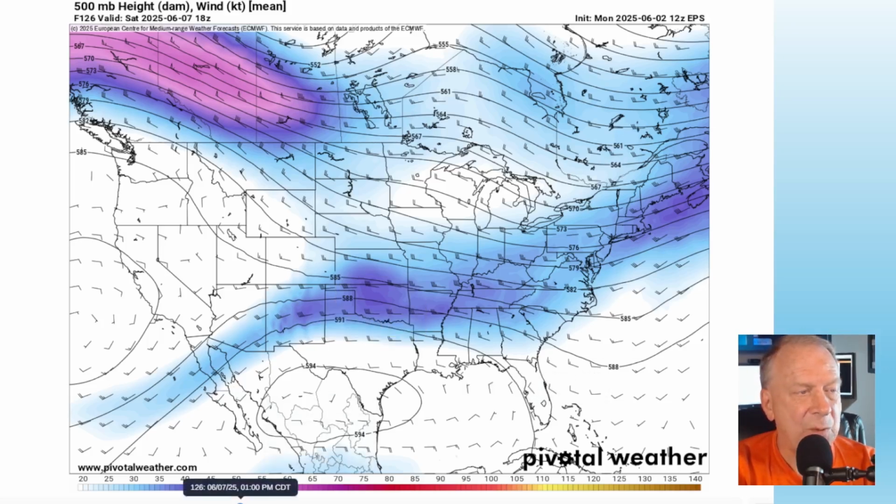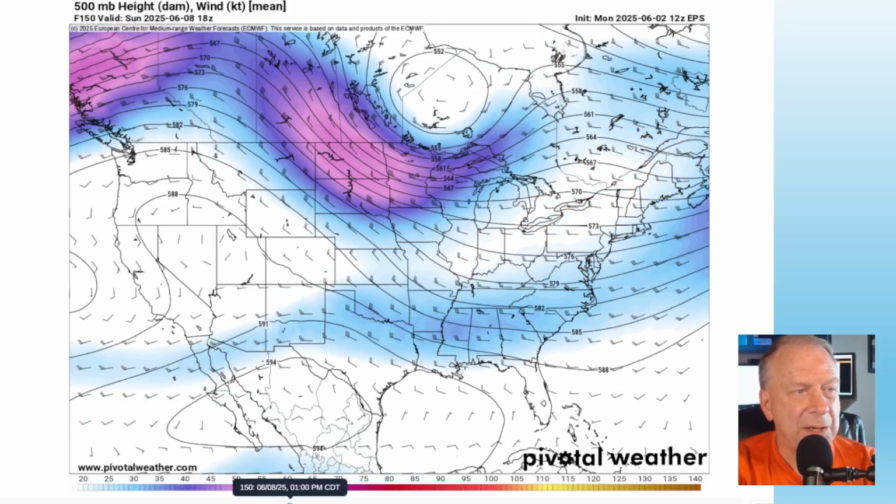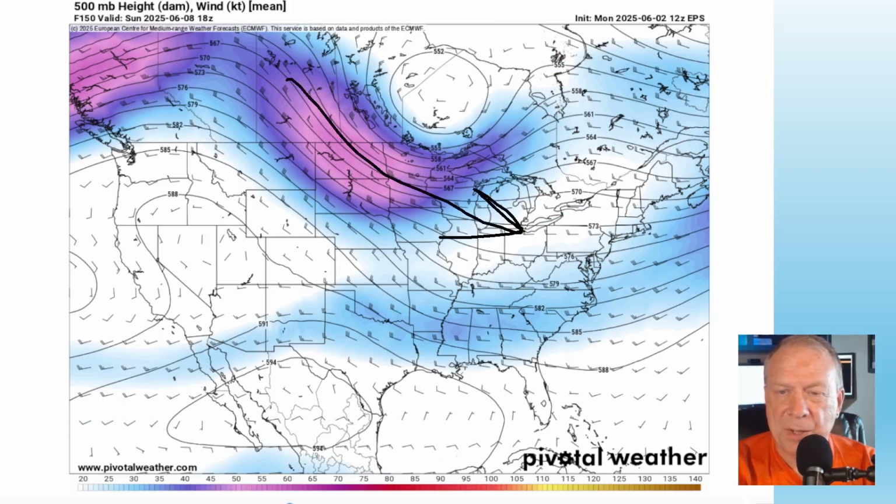And then as we go into the weekend, that's Sunday right there. Then we change into a more stable flow, at least across the northern plains, and there may be some northwest flow thunderstorms down in the south. But that should end at least this particular round.